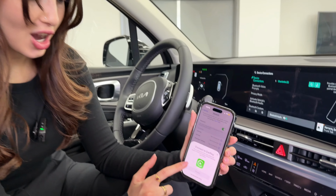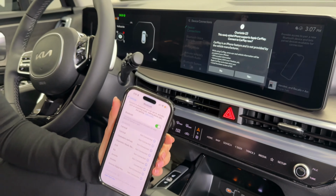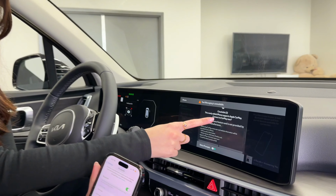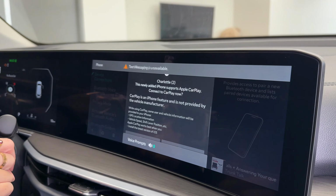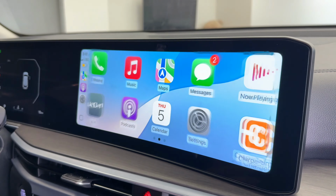So now we have the option to connect to CarPlay or use Bluetooth only. I definitely recommend connecting to CarPlay, or else why are you guys watching this video? Before you know it, you'll have the option to agree to it on the vehicle's head unit, or we'll press yes, and then give it a second, we now have our wireless CarPlay. It should look very similar to what the home screen on your Apple phone looks like.